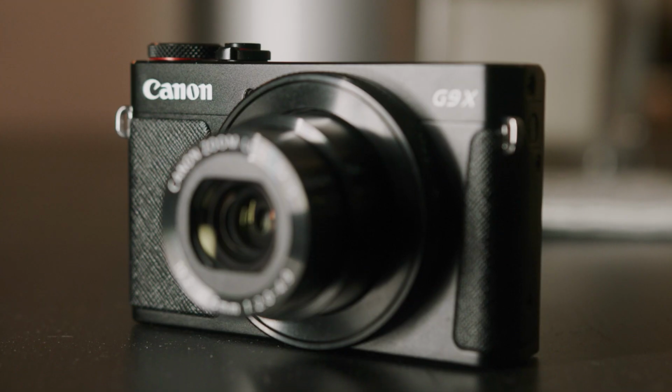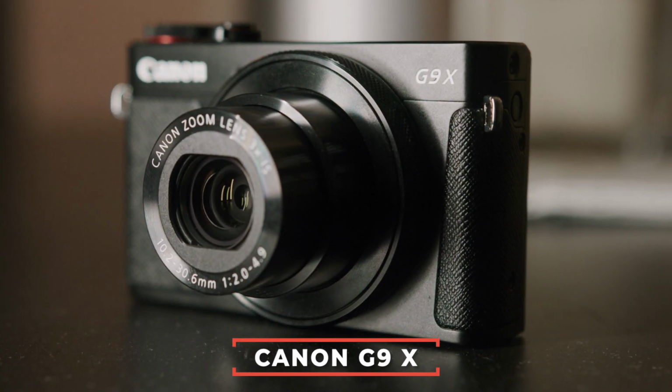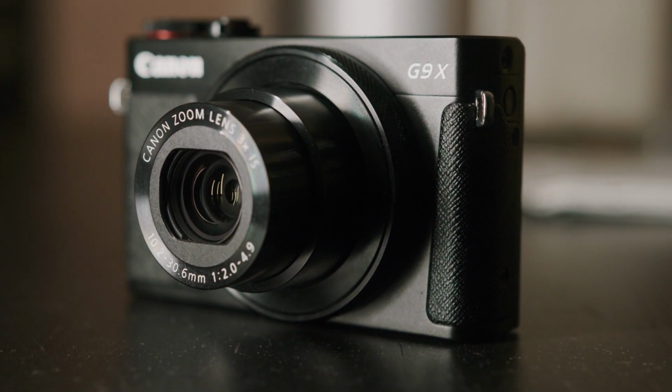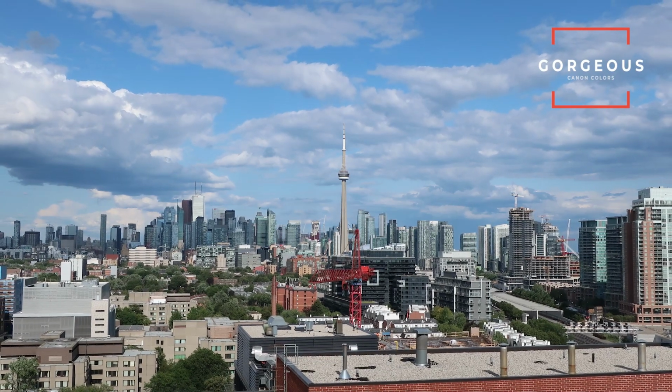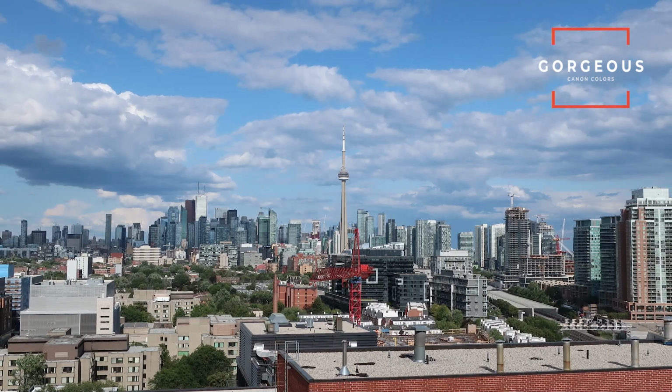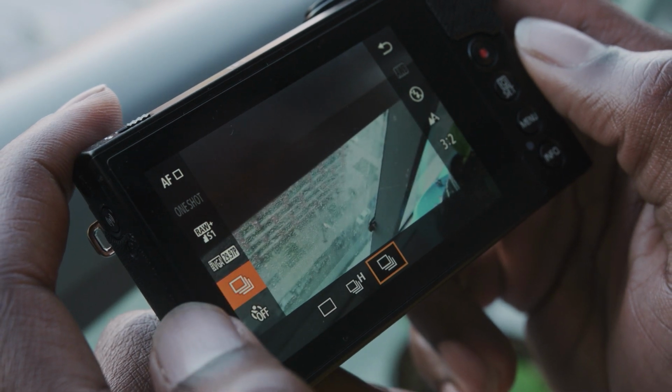All right guys, let's get right into it. So the first camera on the list is the Canon G9X, and this is probably the camera that most of the casual shooters are going to gravitate towards. Mainly because Canon cameras have gorgeous colors straight out of the box. You almost don't need to edit your photos. On top of that, they are extremely user-friendly. It's super easy to just pick up these cameras and get great results.